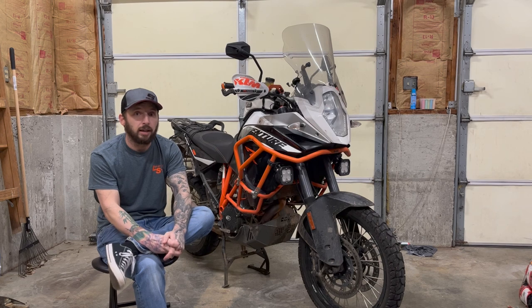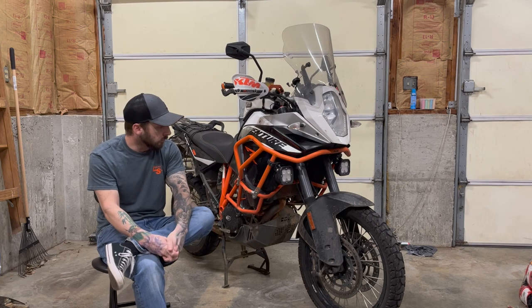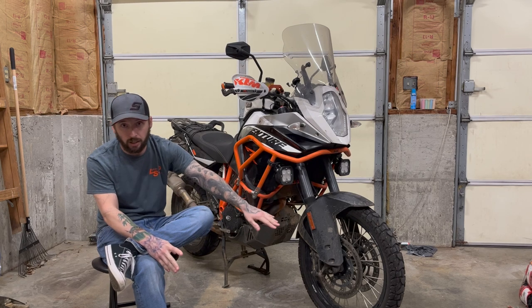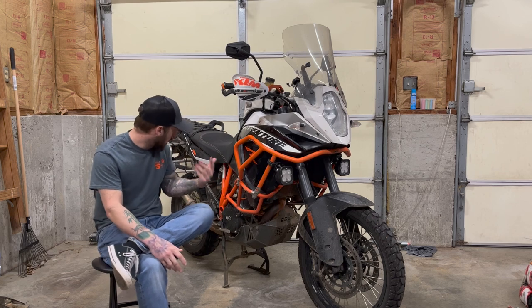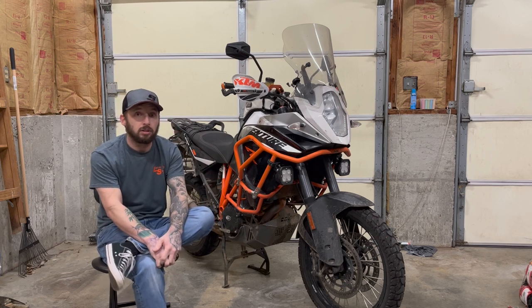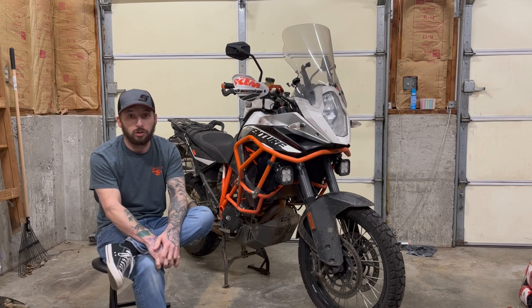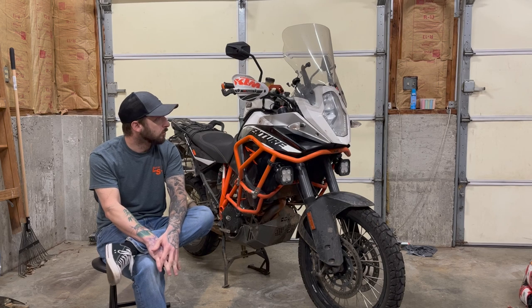It's just a well-made bike. KTM knocked it out of the park. Brakes on it are phenomenal. 320 millimeter full floating up front, both sides. Rear obviously not 320, but still great stopping power. There's nothing more you could ask for on this bike. It's really one of the best machines I've rode.